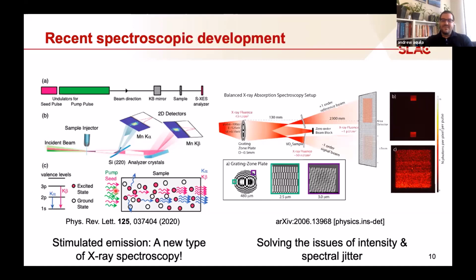So at LCLS and SLAC, one of my collaborators has developed this. It's a zone plate XORed with a grating, and the cool thing is it actually makes three foci. One is a 0th order, which we typically block, but one we can put through a sample, and the other we can just put through a substrate or just let it be, depending on how you're doing calibrations. And we end up with 2 actual intensity spots on our detector, on our camera.